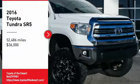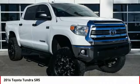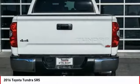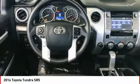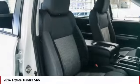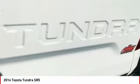Take a ride in the 2016 Tundra. Tundra has a number of unique features useful for those using it as a work truck, including extra large door handles, a deck rail system, and an integrated tow hitch. Included as standard are vehicle stability control, traction control, electronic brake force distribution, anti-lock brakes, and tailgate assist.